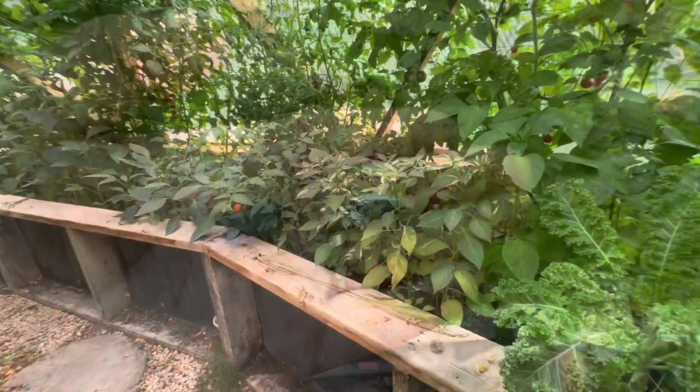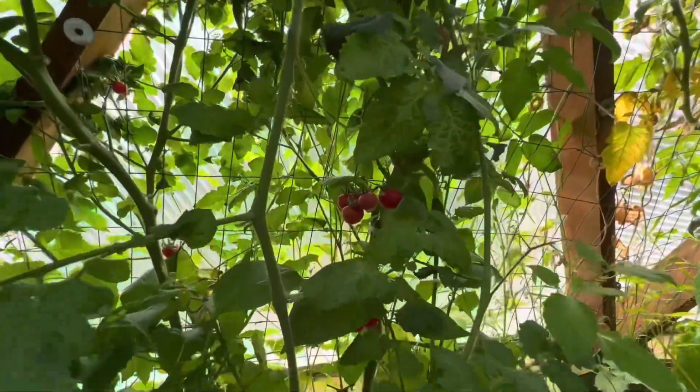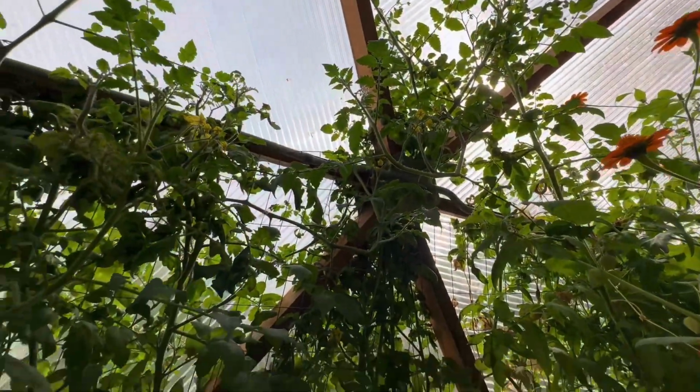All right, skipping on through. We've got our pink cherry tomato that's up there doing really well. It's climbed very, very high. It's actually pushed its way through and it's still climbing up the side of the greenhouse.